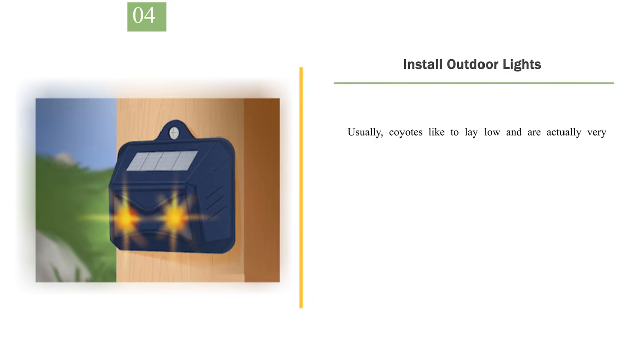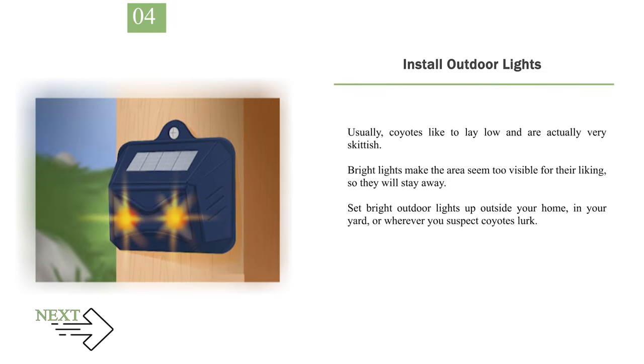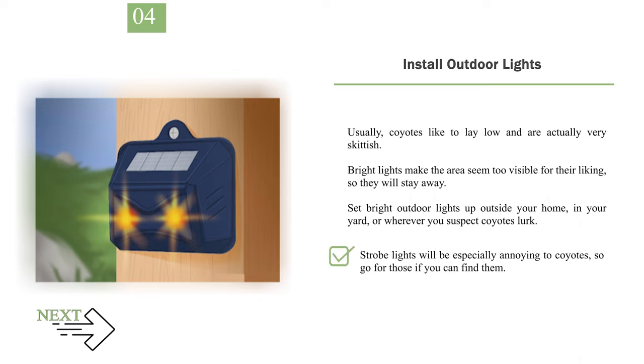Number 4. Install outdoor lights. Usually, coyotes like to lay low and are actually very skittish. Bright lights make the area seem too visible for their liking, so they will stay away. Set bright outdoor lights up outside your home, in your yard, or wherever you suspect coyotes lurk. Strobe lights will be especially annoying to coyotes, so go for those if you can find them.